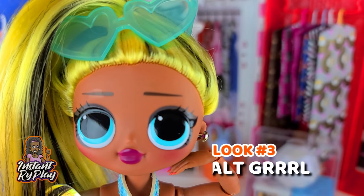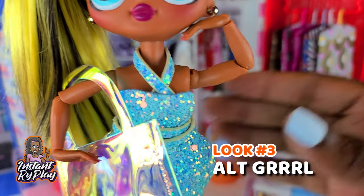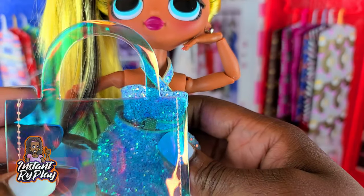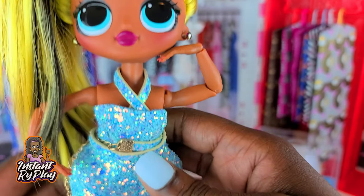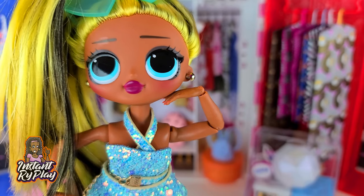So Alt Girl looks ravishing, guys. I gave her, she's wearing like teal and stuff. And oh, I love this little purse. Guys, this is actually a Create-A-World little bag, but I thought it went well with this outfit. So anyway, Alt Girl, she looks amazing in this kind of teal and kind of blue outfit that I created.